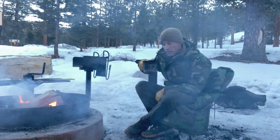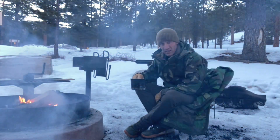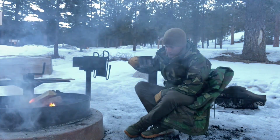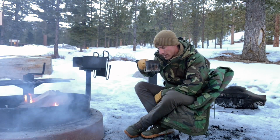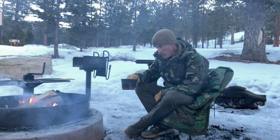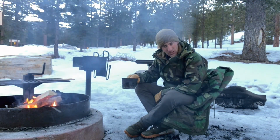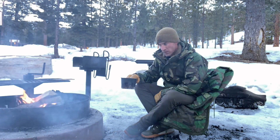Got all my layers back on. The temperature's like 30, I think, is what one of the guys was saying over there. Got hot cocoa in a cup, little marshmallows, and some ash. There's a little ash in it. So I wrote my journal earlier, got the tent set up with some headache, processed a bunch of wood, got a little better with the hatchet. It's been a good day.